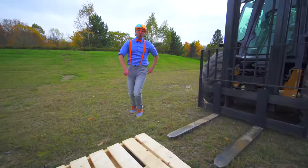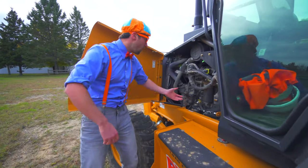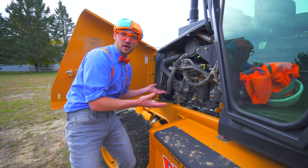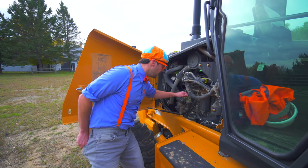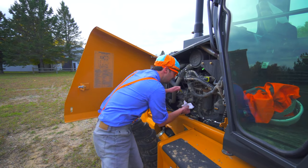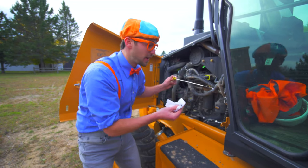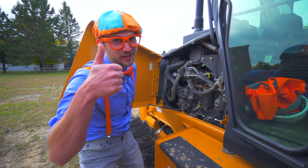Come on, let's go check the oil. Whoa, this is the engine of the forklift. Wow, there's so many cool things in here that provide the power for the forklift. I think we should check the oil together. First you take out the dipstick, and then you put it back in, and then you check the oil. Whoa, and it looks perfect. Now that is what I call ground line serviceability.